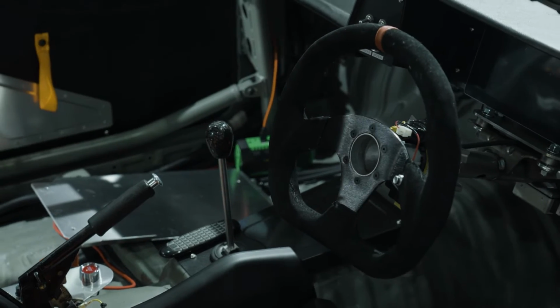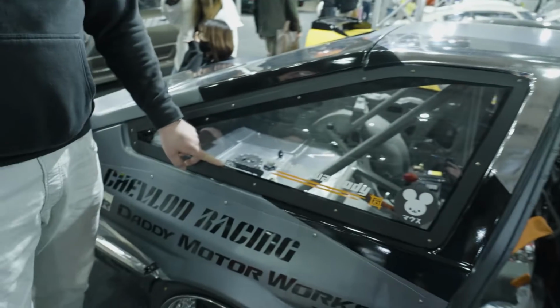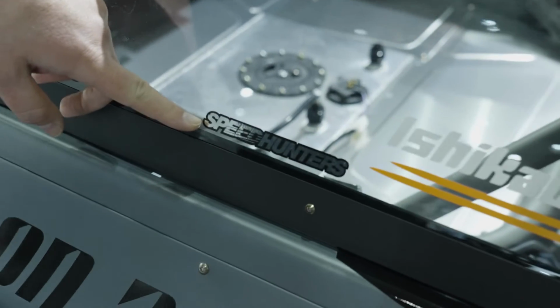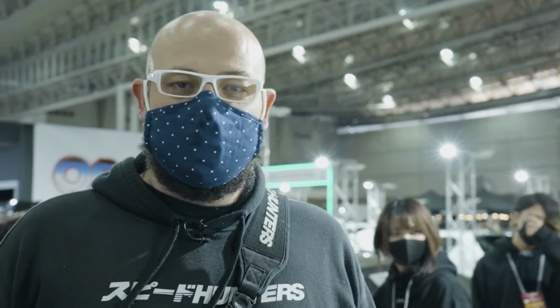So it's very much for drifting, for racing, track only. Very clean. And the best thing of all is that he kept an original Speed Hunter sticker from back in the day, and he put it on this project. And I think that's a perfect way to end this kind of best picks.